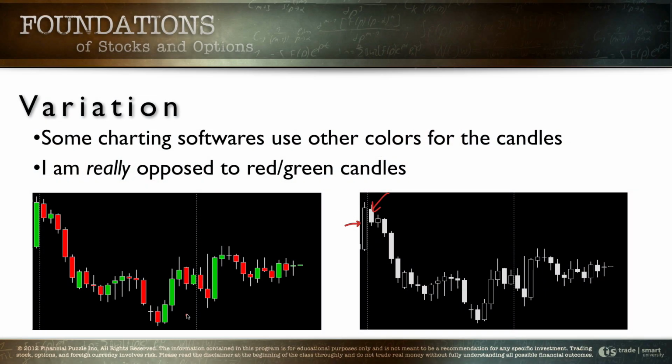Again, come over to the green and red, and now my brain starts to do somersaults trying to interpret which one of these is solid, which one of these is an opening candle. And so that's why I personally gravitate to the black and white, or if I am on a black background, I will change the candles to somehow reflect something that looks like a transparent and a solid candle. Again, whatever works for you is fine, but I wanted you to understand these distinctions, and I wanted you to understand the historical precedent for how these candles were created.